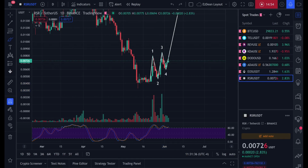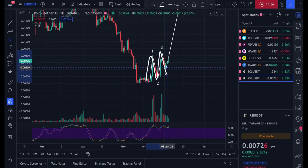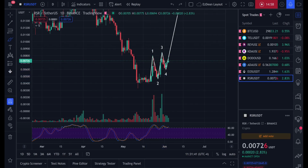Now, for those of you who say that's not impulsive because it's sideways, well, this is what we call a leading diagonal. The leading diagonal is the only time, in my understanding of Elliott wave theory, where your wave 2 can breach the 0.618. The only thing is that your wave 4 can't come lower than your wave 2.